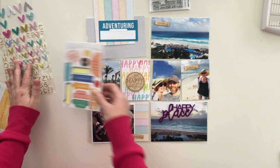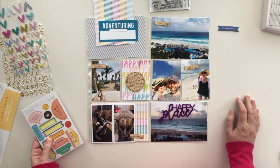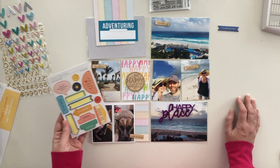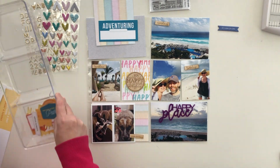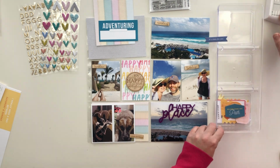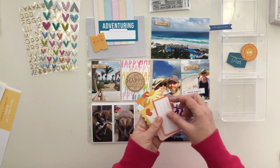That's from the About Me set. I've added that to the photo of my dogs. So once I have those in place, I'm just going to go through the embellishments that come in the Weekender Life Crafted kit and pick out some that I want to use. I did set that wood veneer, or not wood veneer, that chipboard piece aside. I don't end up using that though.